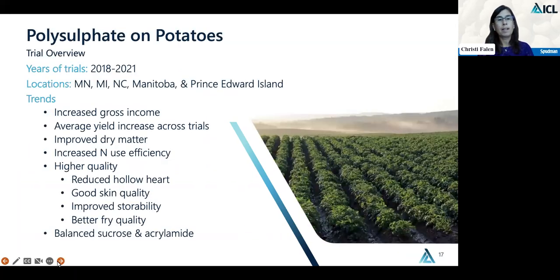And so some of the things that we were able to find in a few years of looking at them across Minnesota and Michigan, North Carolina, and then up into Canada and Manitoba and Prince Edward Island, either from actual data response or from observations that we got from researchers or individuals that were looking at the trials, and the cooperators, would be gross income potential with our increased yield across the trials.